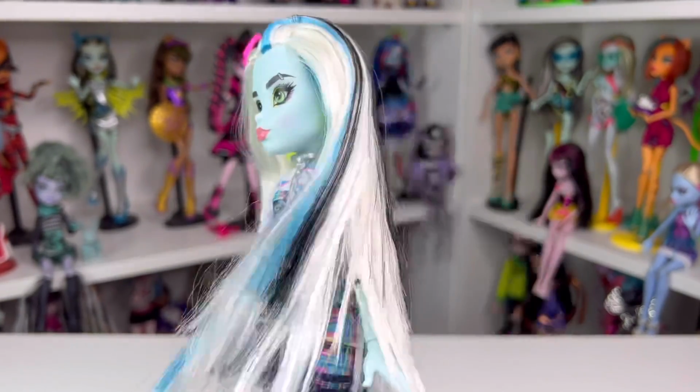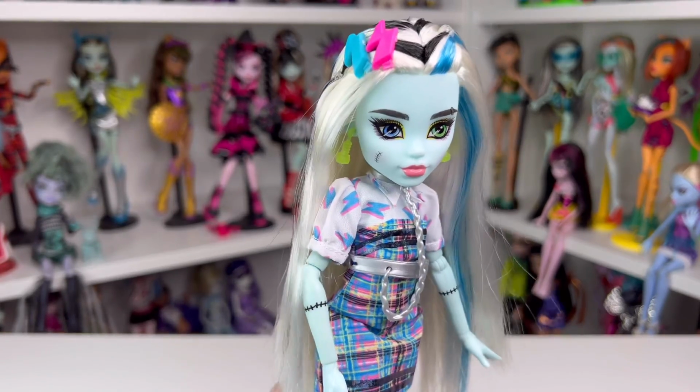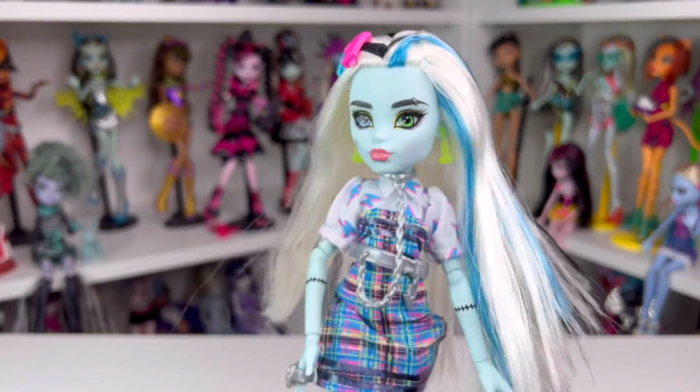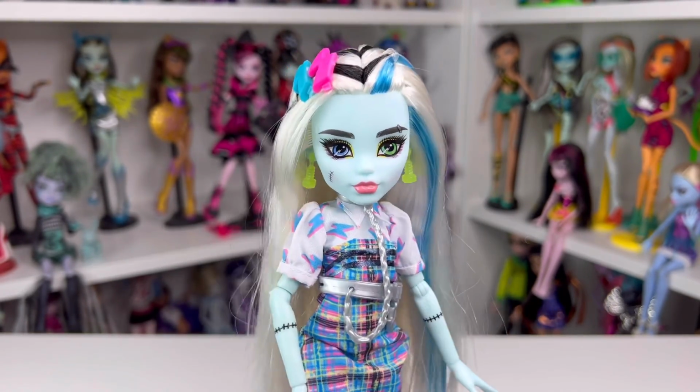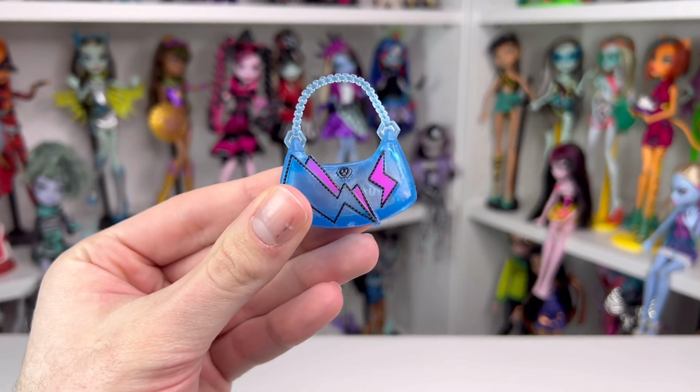And you're going to see in one of my shorts that I made this Frankie into a G1 style Frankie, which I might link down below, but it might be in the Dolls Must playlist. Anyways, you'll see it whenever it comes out. But this is Frankie. Let me show you everything they come with first, and then we can move on to looking at the doll. First things first, we get Frankie's purse.